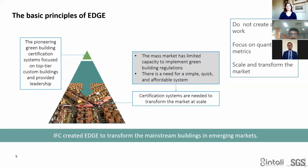And the way to do that is through EDGE. So EDGE wasn't created to add additional burden to teams or to ask teams to do additional studies and research and work, but really integrate green building design and green building principles into the core of design and construction processes. So that really underpins everything that EDGE asks of the client and everything that's being asked during the self-assessment process.